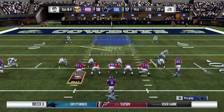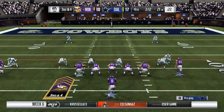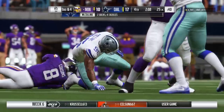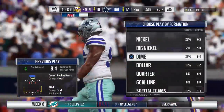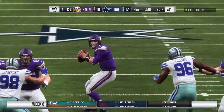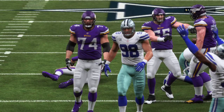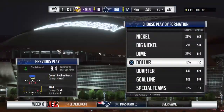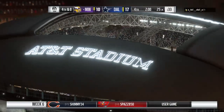Well, they don't need to run another play here before the 2-minute warning. Let's see if they do it anyway. Cousins from the gun on 3rd. And he will go down. A Cowboys sack. Malik Collins in there to drop it for his 2nd sack now here tonight. Time for a break. We're back to see what happens after this.